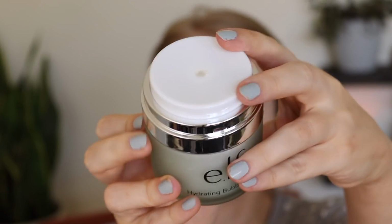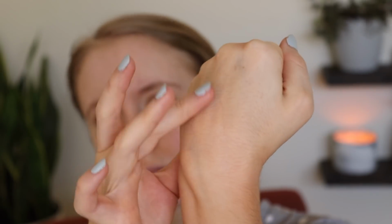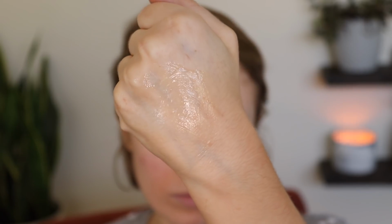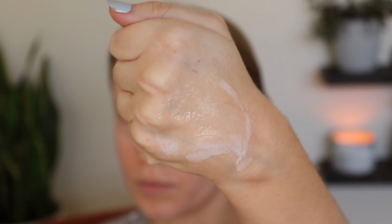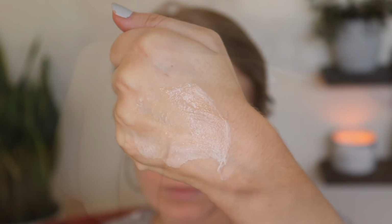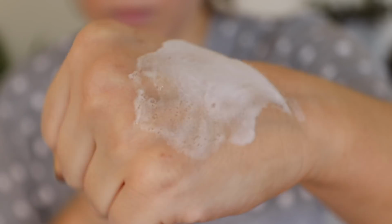So I used this once, and I will never use it again. It comes out like a gel, like it says. You push down this pump and it comes out through the middle. You apply it to your skin, and within a few seconds it starts to foam up. It bubbles up. And while those bubbles are forming, it was so uncomfortable. It was itching, it was tingling, it was burning, it was just really bad.